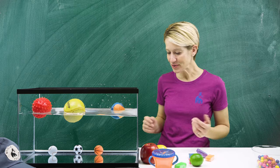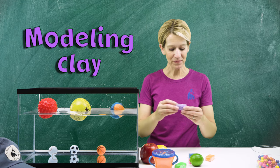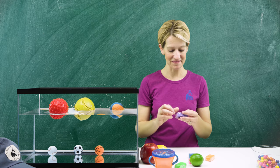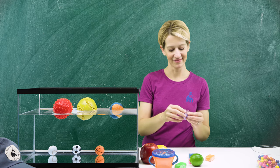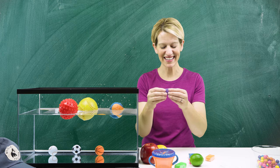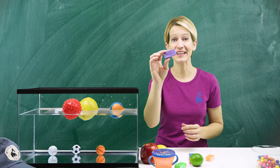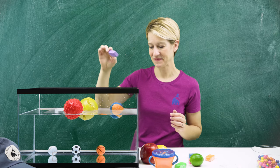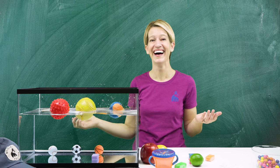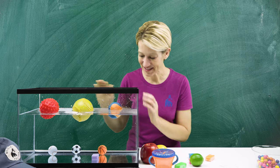All right. So next let's do, oh yeah, what about the modeling clay? Let's put the purple modeling clay in and see what happens. Oh, it's a little bit rubbery. Okay, modeling clay up next. Here it goes. It doesn't float at all. Right to the bottom it goes.